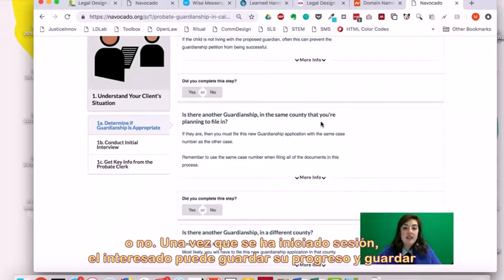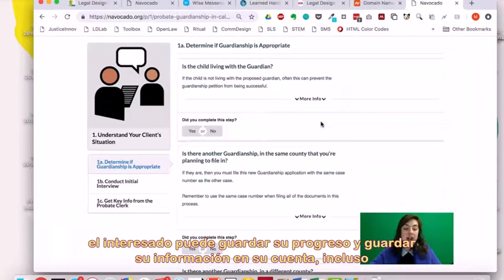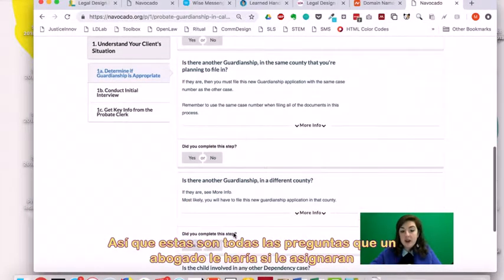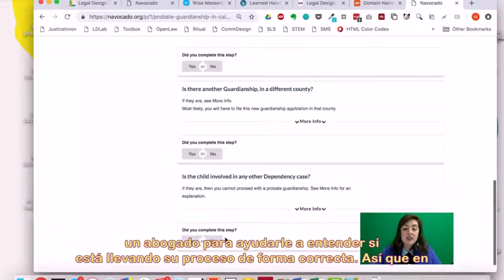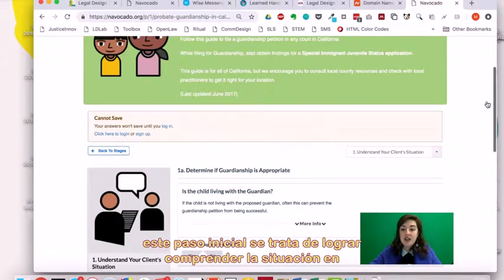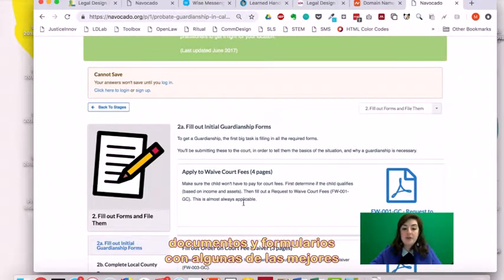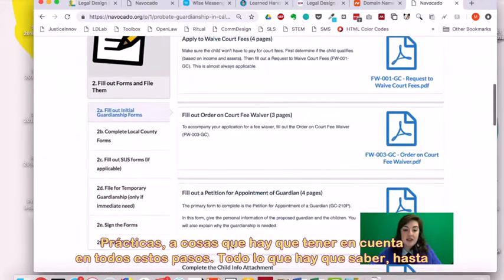If you've logged in, then you can save your progress and save your information to your account, but you don't have to log in. You can still look through all of the information without. So these are all the questions that a lawyer would ask you if you afforded a lawyer to help you understand whether this is the right process for you. So in this initial step, it's about getting that understanding of the situation. In later steps, it's more about filling in documents. So having all of these forms right here with some of the best practices and things to watch out for at all of these steps.